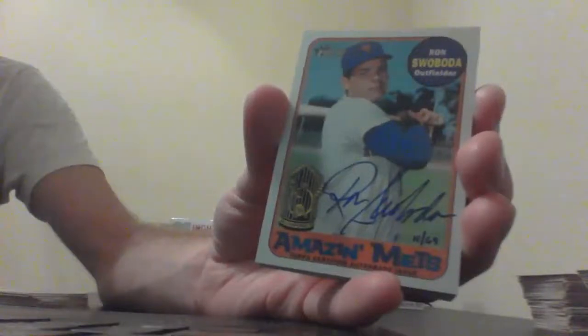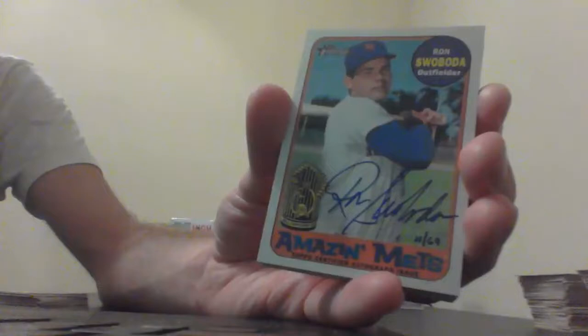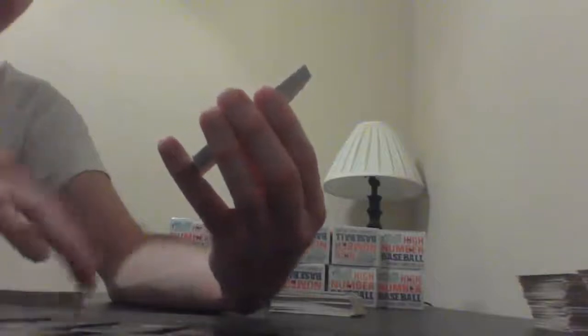Awesome hit right here. Ron Swoboda autograph out of 69 for the Amazing Mets. Very nice hit right there. New York Mets, World Series champs. Autograph out of 69. So Groovy Y is doing quite well so far. We got the Soto Purple Refractor and the 69 Mets auto. Not bad. Swoboda.